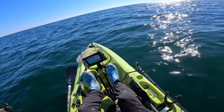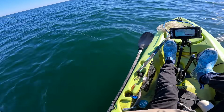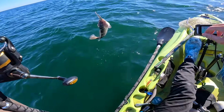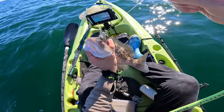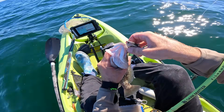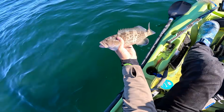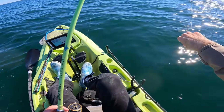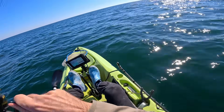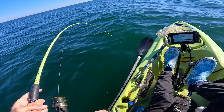Wow, that was quick. Fish on. As soon as it got down to the bottom. Is that a gag grouper? No way. What? I didn't know South Carolina had gag grouper offshore here. Pretty cool. Look at that. Sweet. My God. The fish are all over this. As soon as it gets to the bottom, I'm getting bit.